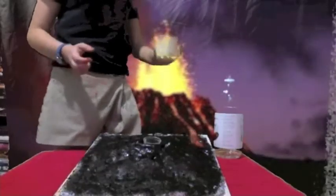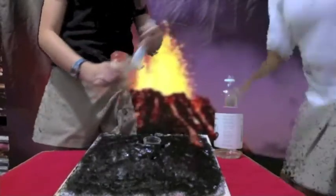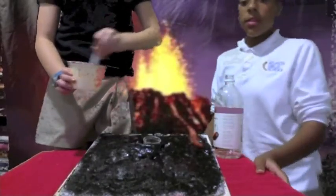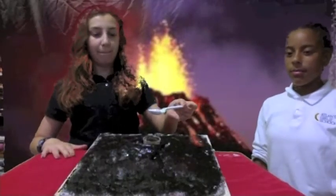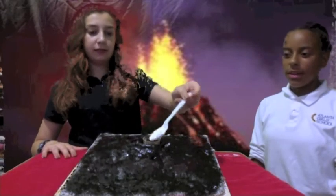This is what we think Pu'u'o'o would look like if it erupted. I'm going to make this explosion by using vinegar and baking soda. And we're mixing in red-orange food dye. The lava isn't really that bubbly in real life, but it's kind of hard to make it less bubbly. Here it goes.